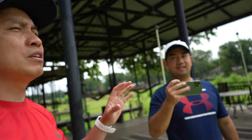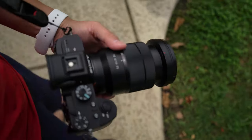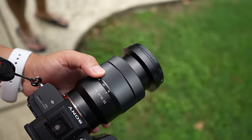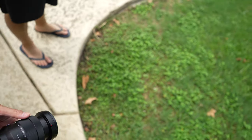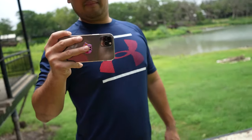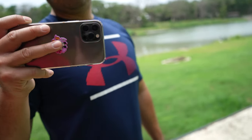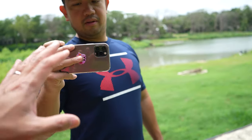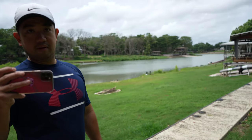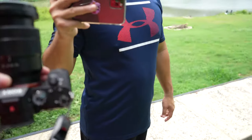All right, the first thing we're gonna do is film using the wide angle lens. This Zeiss lens that I have goes up to like 16 millimeter, which is really wide, like what wedding photographers use to shoot their weddings. The wide angle lens on the iPhone 12 here, I believe goes to 13 millimeters, 13, 15 millimeters. So it has a little bit of advantage right there. Yeah, so we're gonna use that wide angle versus this wide angle. All right, let's go.